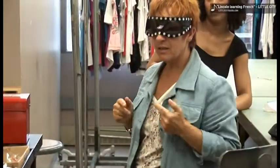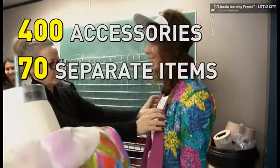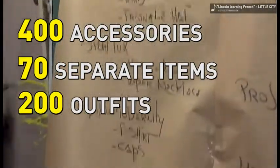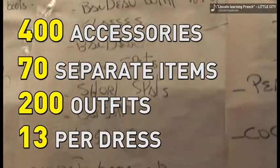Led by the supervising teacher Manon, the accessories team made over 400 accessories, including 70 different items, for over 200 different outfits, with some taking up to 13 pieces per dress. And that's only for the ones that actually made it into Signature.